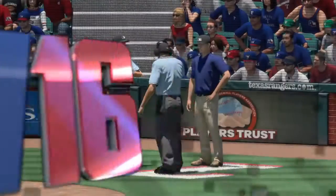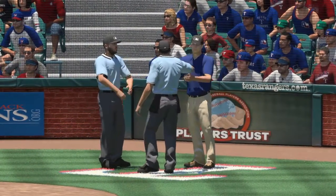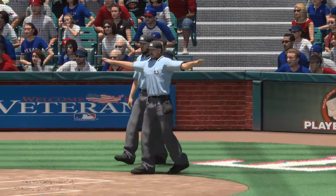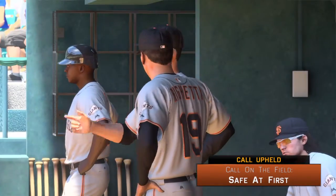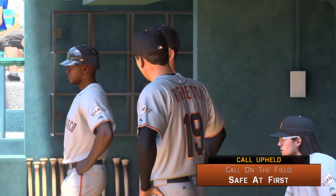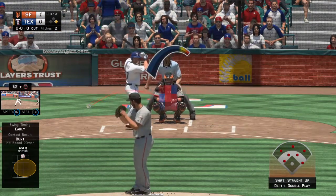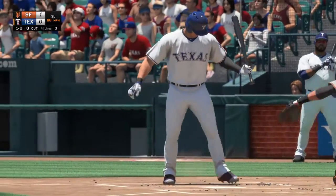Now the ruling on the field is safe, and it probably could go either way, but I don't think there's enough right here to overturn this call and call him out. And we'll get our answer here, as it appears the umpires have made their decision and the headset comes off, and the runner is safe at first as originally called, so they will lose the ability to challenge for the remainder of the game.